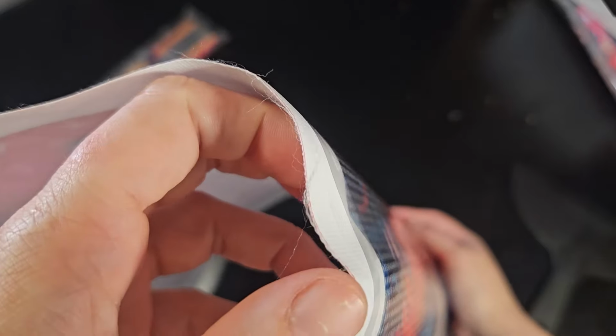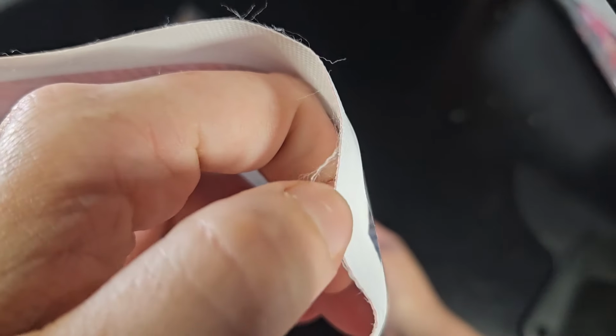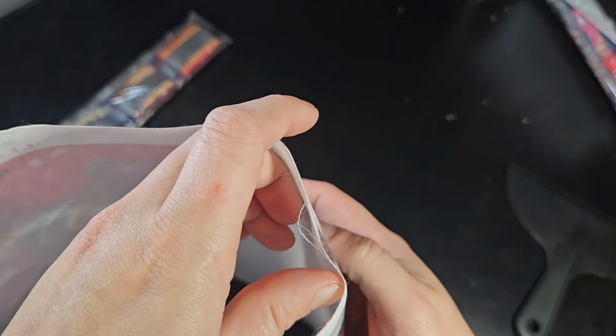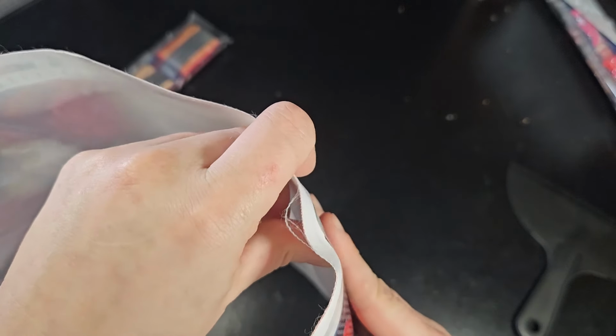Look at that. You see that? Look, right down through there. You can see how there's this channel held right here? You can literally see that there's a channel right here, holding this in so the canvas won't flatten like this.